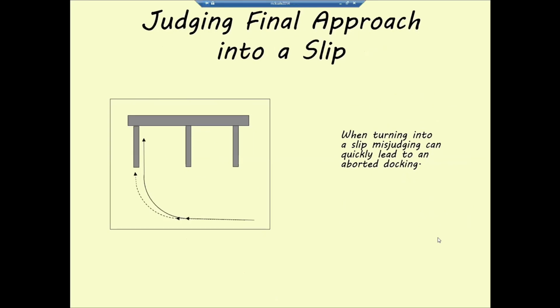All right, so now this is a maneuver here that I cooked up. I've never seen it written up anywhere, and I use it only because I found it worked fairly well for my students. And it's a situation of you're pulling into a slip, just doing what I would classify as sort of a normal docking around here.